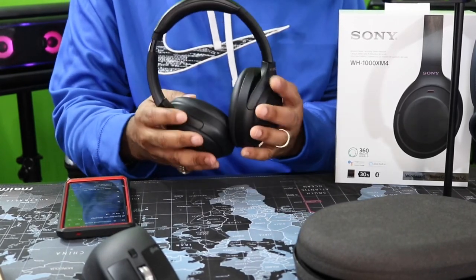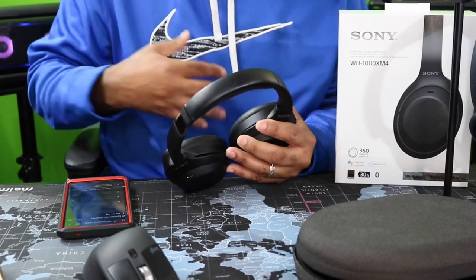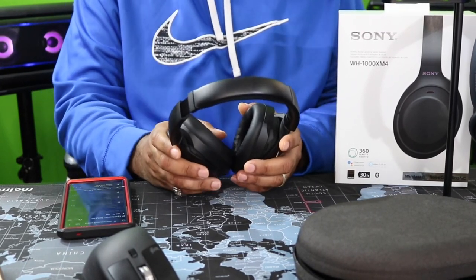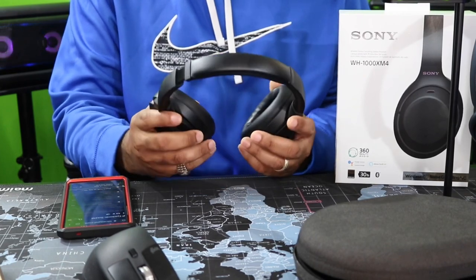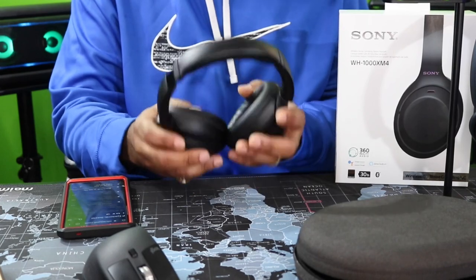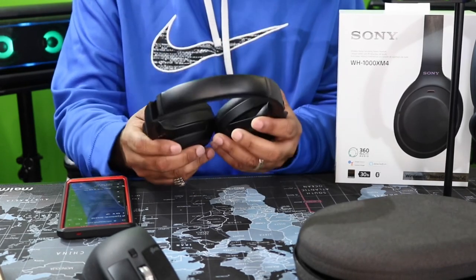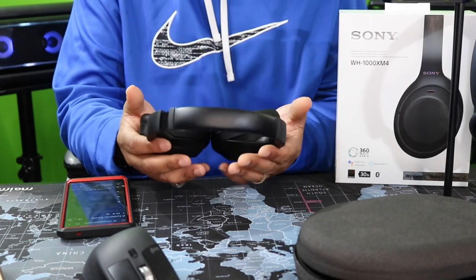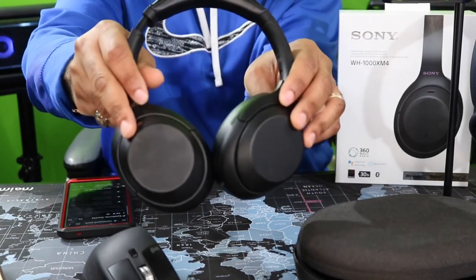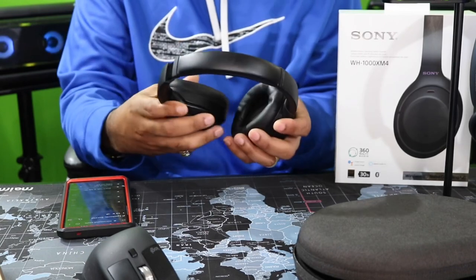Cause, man, these Sony XM4s, you can tell it's a different day because I've been testing these bad boys out. Every time I put them on, it's like the first time. It's a treat. It's an experience. That's the best way I can say it. I've never said that about any headphone before, but these Sony XM4s, you see them? These are an experience, man.